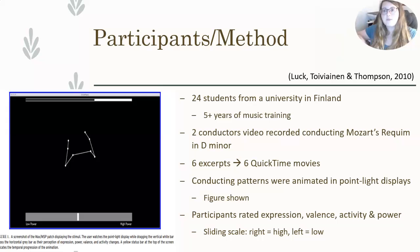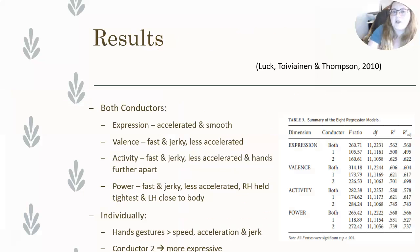They took those 6 excerpts, put them into QuickTime, and then put it into another program and actually turned their conducting patterns into an animation. You can see over here what the point light display is. And then we also have our rating scale right here, with low and high power, so our positive and our negative. That's how the participants rated the expression, valence, activity, and power. They slid to the right for high and slid to the left for low.